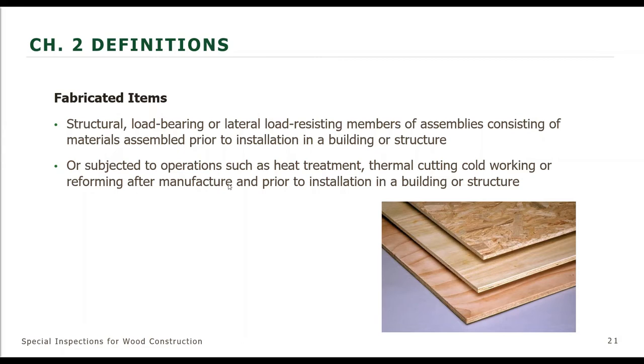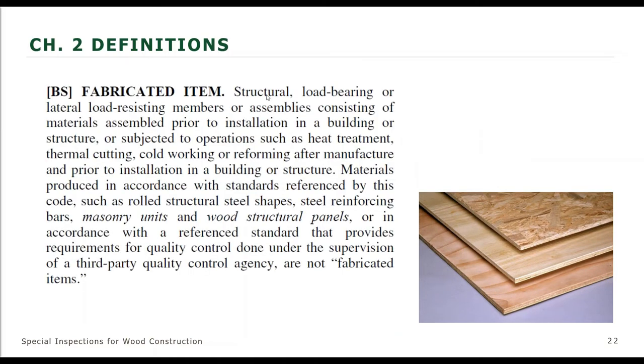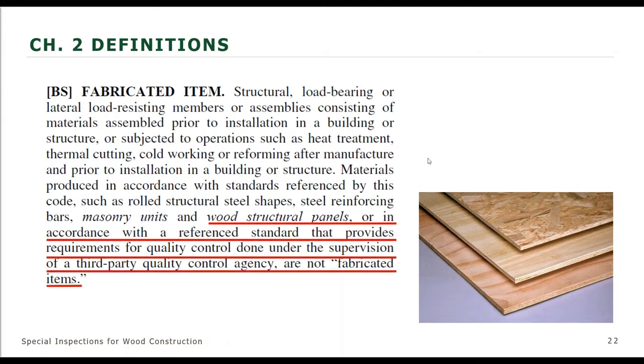Or subject to operations such as heat treatment, thermal cutting, cold form working, or reforming after manufacture or prior to installation in the building. Most wood structural members do not meet this second bullet item. Now let's look at the definition of fabricated items again. It starts off with structural load bearing, lateral load resisting system members, et cetera. But it goes on to say that materials produced in accordance with standards referenced by this code, such as wood structural panels, or in accordance with a reference standard that provides requirements of quality control done under the supervision of a third party control agency, are not fabricated items.